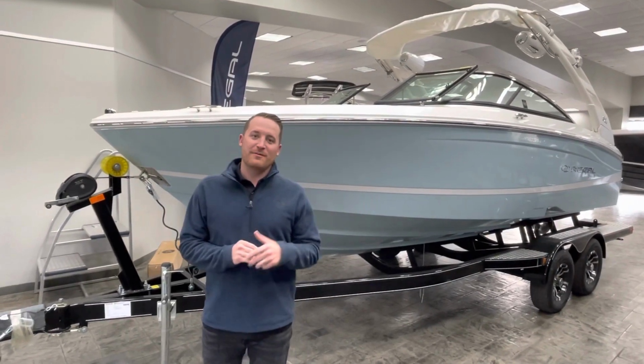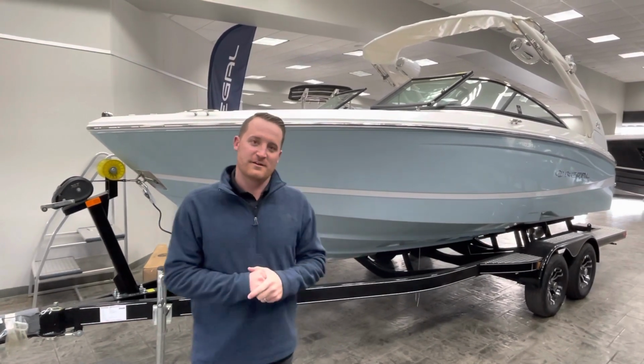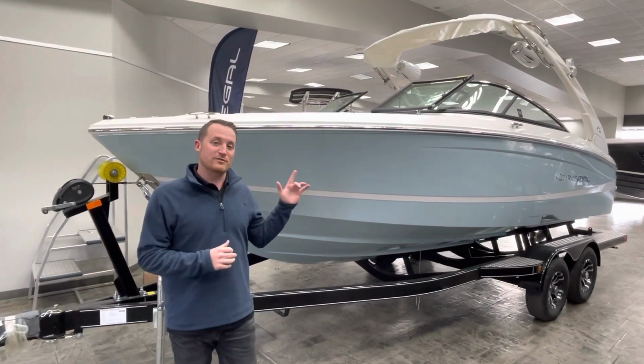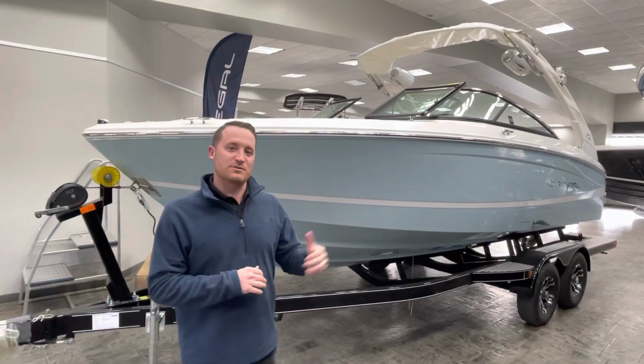Today we're going to check out this brand new 2022 Regal LS2 Surf. Now I don't know if you guys have seen any colors like this, but this is Regal's new Belle Isle Blue, and it looks absolutely amazing. Let's go check it out.